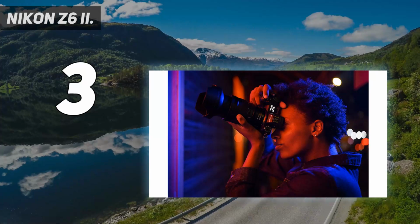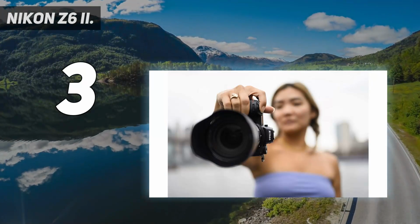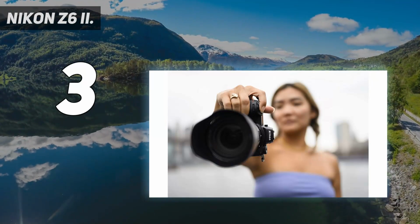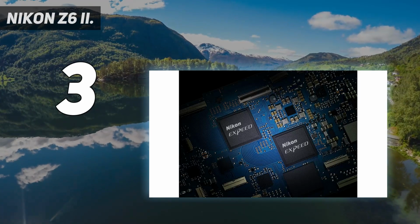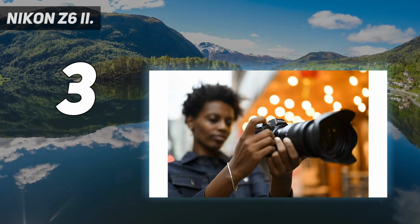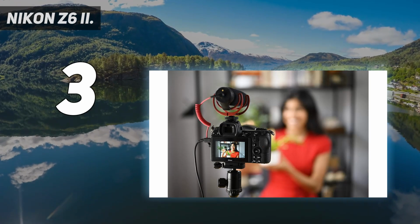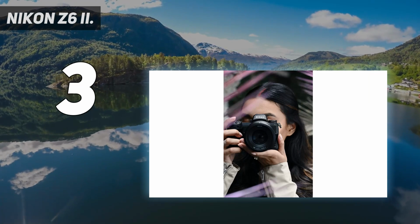At number 3. Nikon Z6 II. With a great blend of performance, handling, and value, the Nikon Z6 was one of our favorite full-frame mirrorless cameras. The Z6 II takes that very capable base and smooths out a few wrinkles to deliver an even more polished shooting experience. Unchanged is the 24.5MP CMOS sensor, which continues to capture excellent detail and plenty of dynamic range.